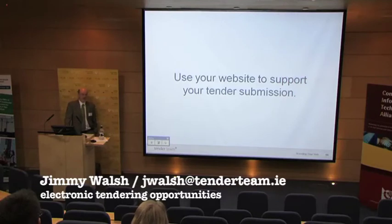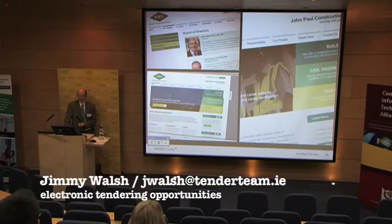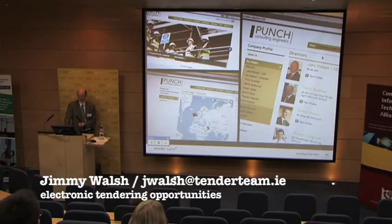Company websites become more and more important, so you can use the website to support your tender submission. Again, it's about consistency of branding, but you can have lots of additional information on your website. When the evaluator goes to the website, it's important that there's that consistency, and that the website looks well and supports the tender bid. These are just some examples of websites we've done for different construction clients. This is John Paul Construction, and on the website we'd make good use of photography, showing the projects and the people as well, because after all it's a people business, so you're selling the services and what the team can do.